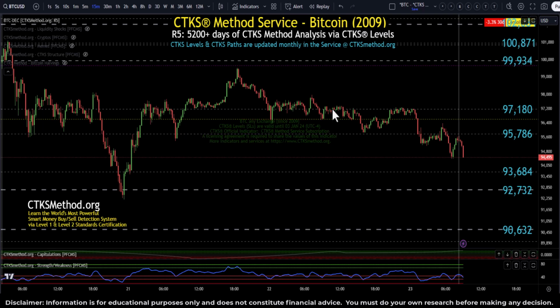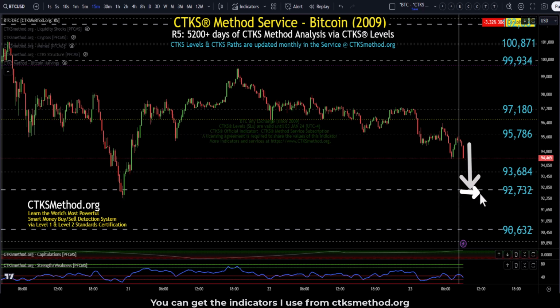Now, one big rule is simply this. If we can't get above, we're going to the one below. And if we've got a CTKS gap in there, a lot of people talk about fair value gaps. We already know where the gaps are inside market structure. If you have one of those gaps, you'll likely get an SO or a structural overshoot to a lower structural support level. Always consider three cases: a bullish case, a neutral case, and a bearish case.